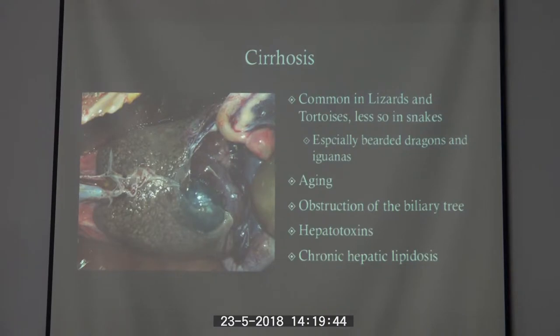Again, the cause of cirrhosis in these animals is difficult to judge. Chronicity of the lesion makes it impossible to determine what the underlying cause was in most of these cases. But aging, obstructive processes of the biliary tree, and long-term hepatic lipidosis, which is a common culprit in some of the reptiles, may be involved. Or exposure to hepatotoxins, although that is very difficult to prove. But even a combination of those factors may contribute to the development of cirrhosis.